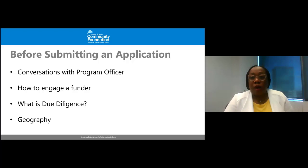Not every grant and other foundations may use the same portal system or even the same way to submit an application, but keep that in mind. Here at this foundation, we do not accept paper applications. We do not accept emailed applications. It's only through the portal. So all of those things you definitely want to know in advance. That way you can craft your application for this particular fund that you're seeking.